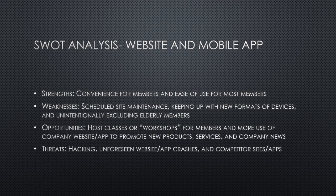And plus, I think our websites and apps could be used a little bit more to help promote products, services, and/or company news. That brings me to threats, where there's always a small threat of hacking. It is a very, very small threat and risk, but like any other company that deals with a website or mobile app, hacking is always a risk.